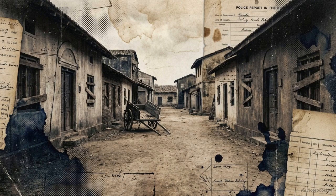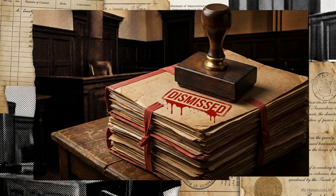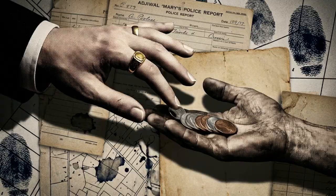When Gandhi arrived to investigate, he found a completely paralyzed society. The peasants were terrified of the landowners. Meanwhile, the local Indian lawyers were taking the farmers' cases to court, losing consistently, and charging the impoverished sharecroppers exorbitant legal fees for the privilege.